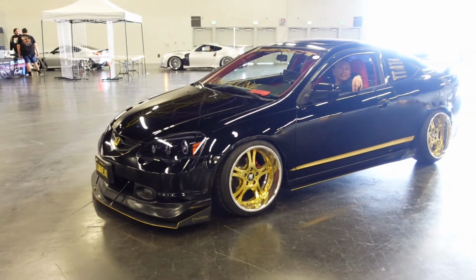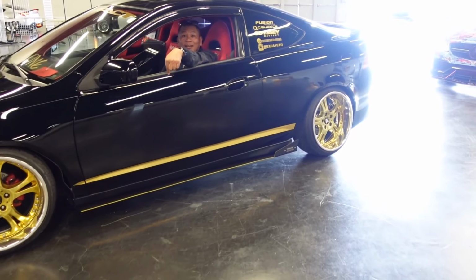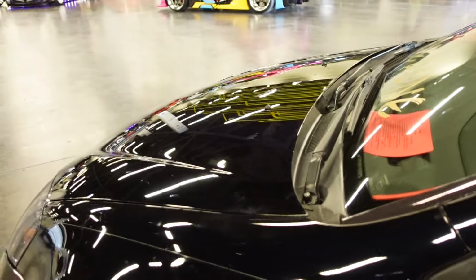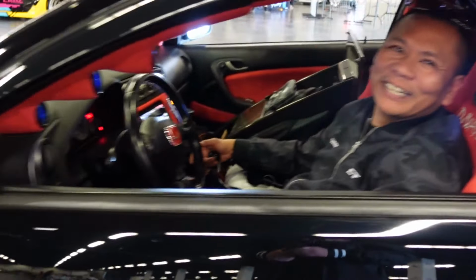What year is yours? 02. Original paint. 20 year paint, except for the hood, of course. The pimp shirt is still on there, you see? That's the OEM one? Yep, the OEM pimp shirt. Damn.